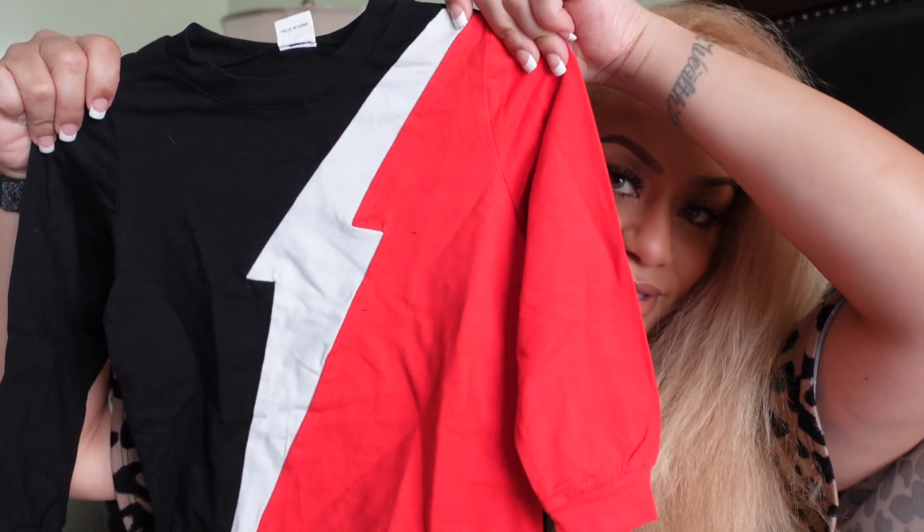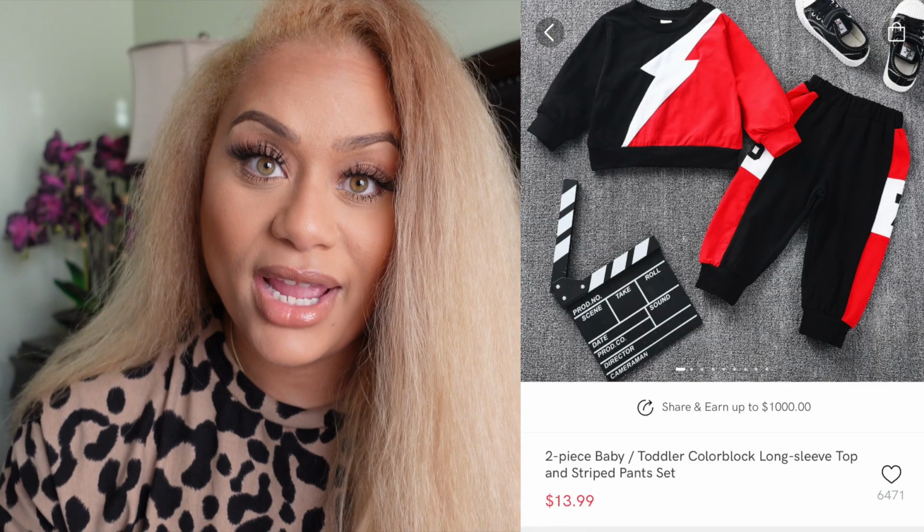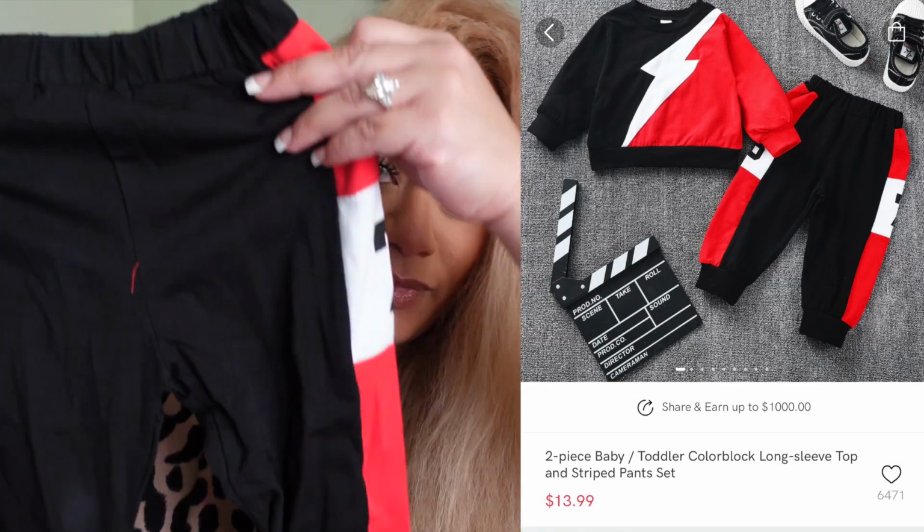Last but not least, I got this one because Maier just loves her grandpa so much. My dad wears nothing but red, white, and black. So when I saw this, I was like, oh, they're going to have a matchy-matchy moment.